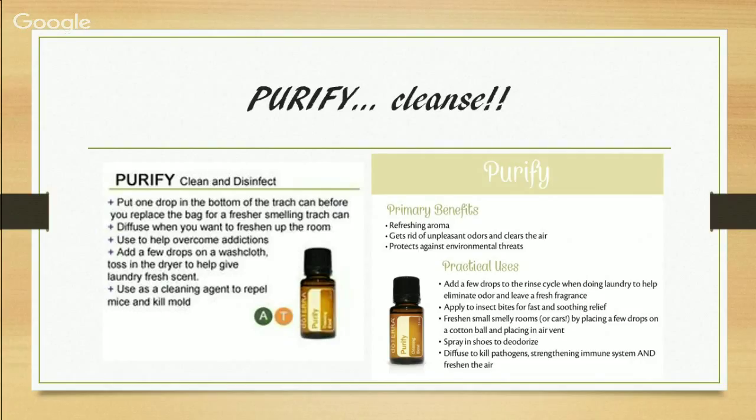Also great for putting some in the dryer. So putting a few drops on a washcloth and putting that in the dryer to help really give your laundry a nice clean, fresh scent. But it also can help to repel mice. So those of you that are like me and cannot stand rodents, that is an excellent thing to hear.